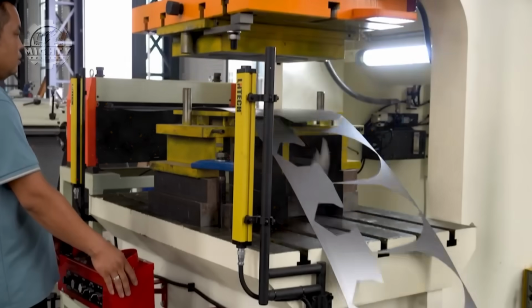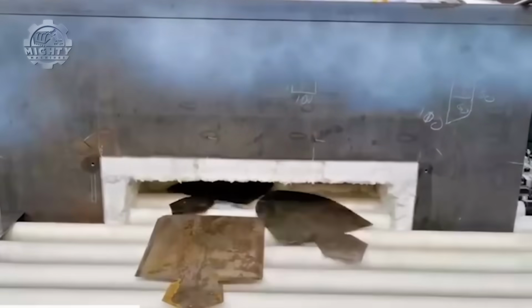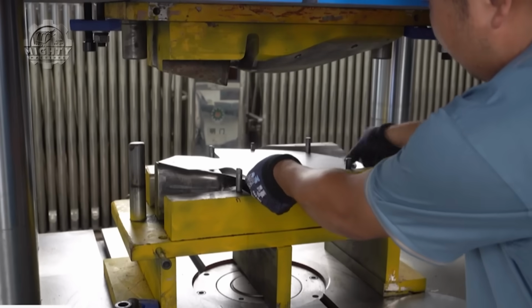This machine punches out perfectly shaped shovel outlines with precision. Now, who would have thought these thin metal sheets would turn into tools strong enough to break through concrete? Now for the fun part.